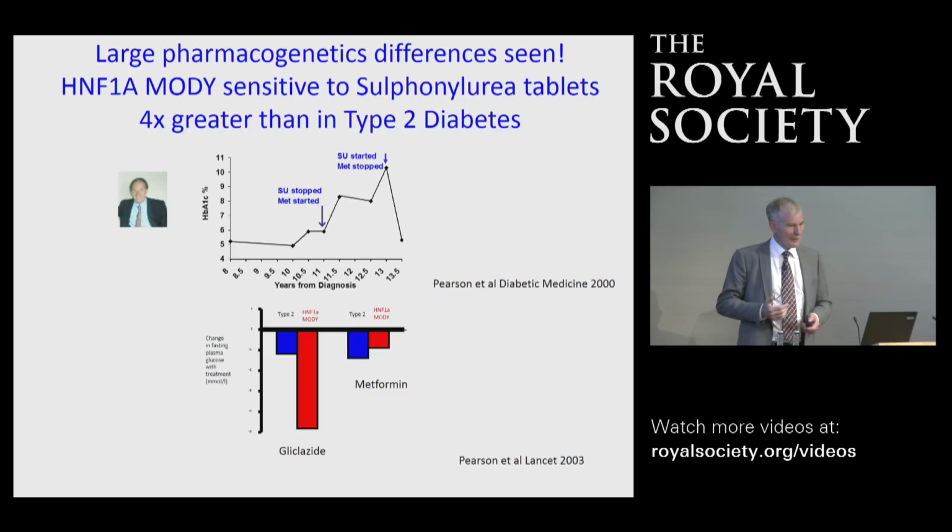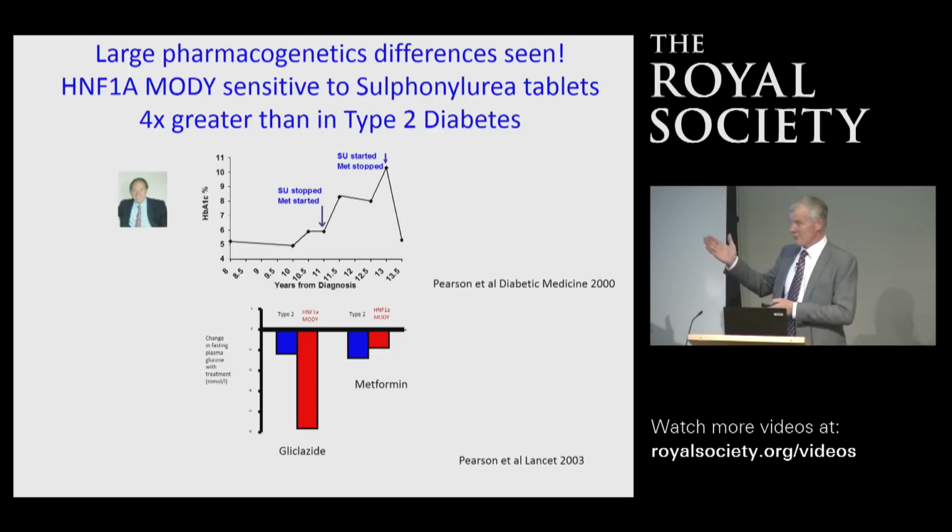We wrote papers about it. It didn't change clinical practice at all. Everyone says if you want to change clinical practice, you've got to do a trial. And Ewan Pearson, who was the clinical research fellow, is a very determined man, and he got the money from the Wellcome Trust, and with that money, he was able to do the only randomized trial which shows that the etiology of the diabetes alters the response.